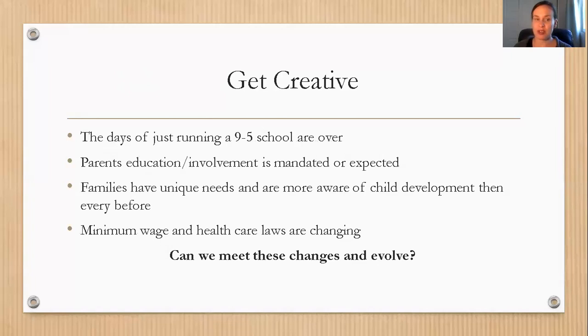They are more aware of child development than ever before, I feel like, and they really want to prioritize their children's education and care. And then through the state and the federal government, a lot of us have mandates to provide parent education or involvement with parent advisory groups, or a lot of programs it's expected. So we're having a lot of needs from our parents, and then we are needing to change because of minimum wage laws and healthcare laws. So we need to meet that, these things are changing, and we need to evolve ourselves.